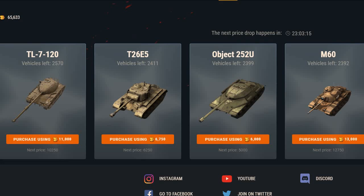I was under the assumption that since the snow globe event was the same as last year, that the auctions would be the same as they've always been. However, I noticed yesterday that they added a few new tanks onto the first batch of auctions. I thought, that's interesting. And today they've done it again.